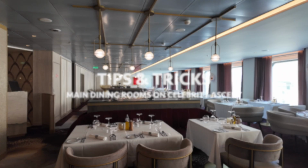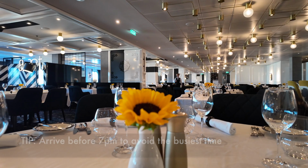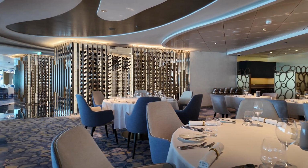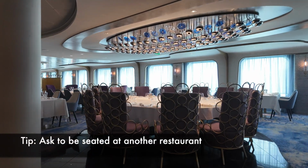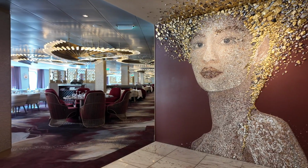So, what are our tips and tricks for the main dining rooms on Celebrity Ascent? Tip 1. If you don't have a reservation, we would recommend trying to arrive just before 7 p.m. when it starts to get busy. Tip 2. If there is a queue to be seated, you can ask if there are any tables in any of the other main dining restaurants so you don't have to wait.